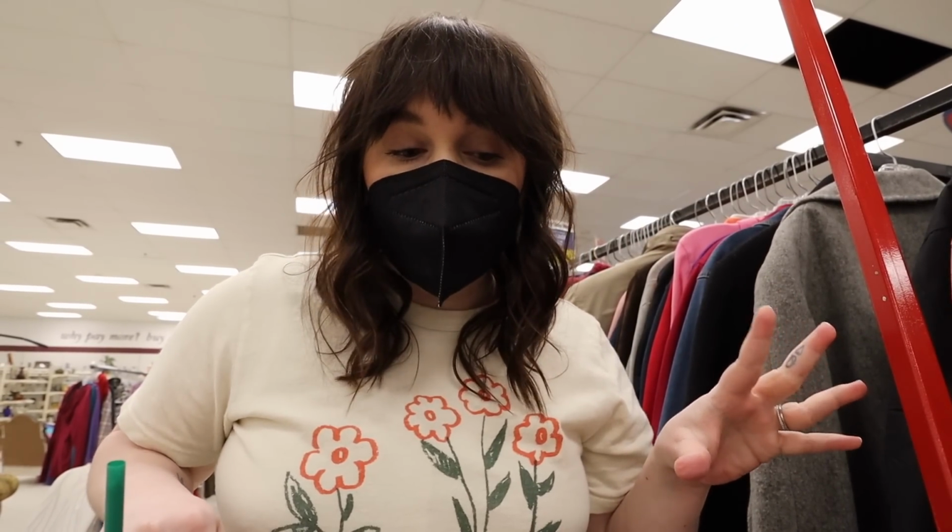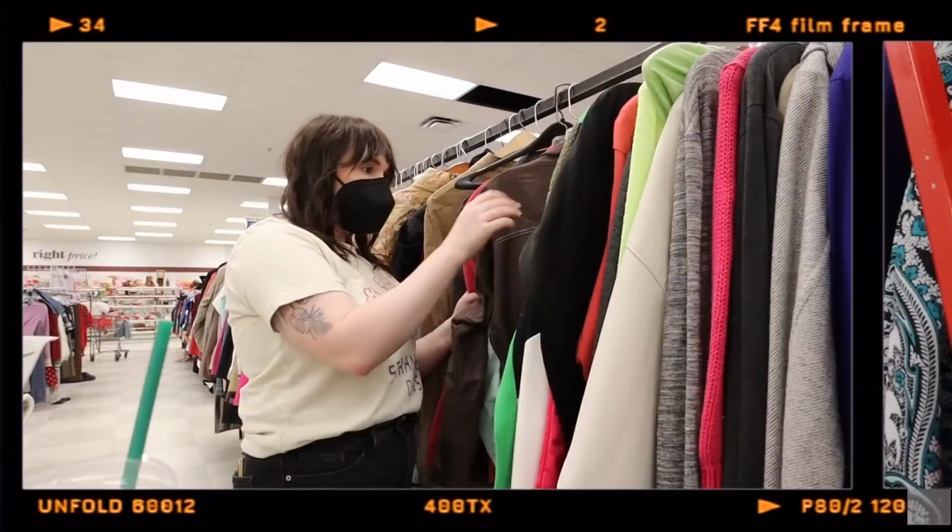So what I think I'm gonna do is start in the coat section first and find the outer portion, and then maybe work my way in. We're just gonna start in the coats and see what happens. Hopefully we can find some good layering pieces. So let's do it.